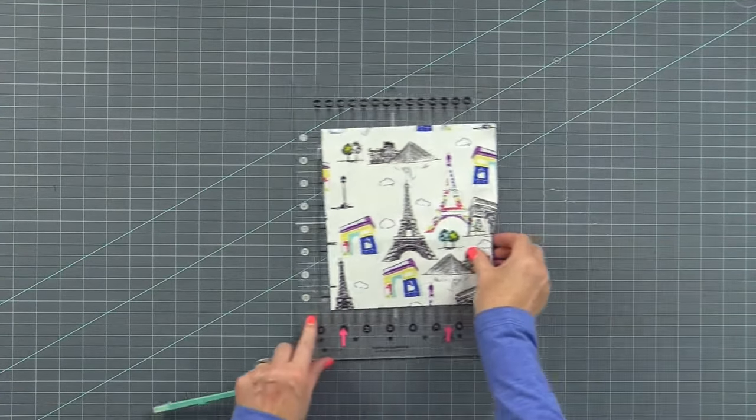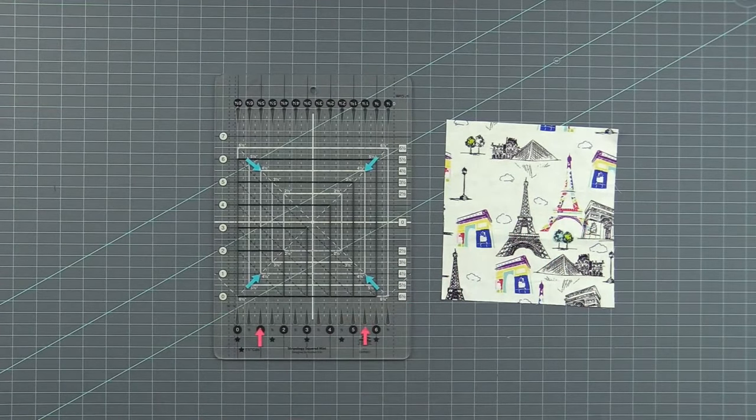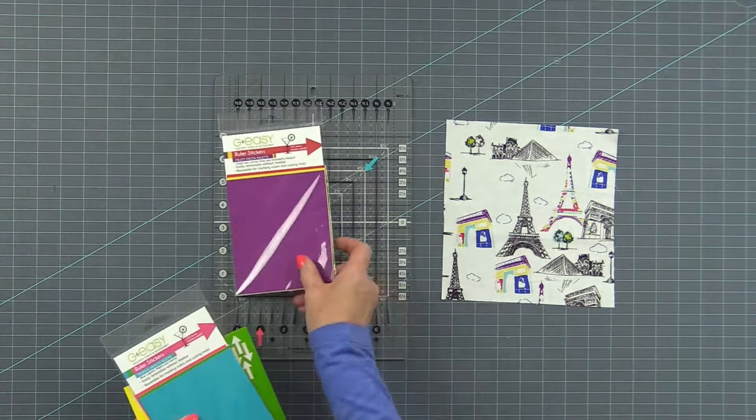One of the tools that I love to use with these rulers, whether I'm squaring up blocks or fuzzy cutting or anything, are my GEZ ruler stickers.